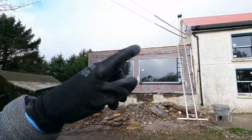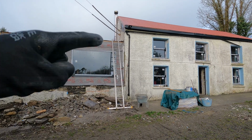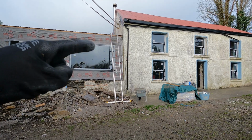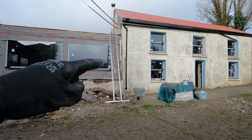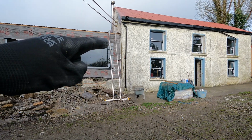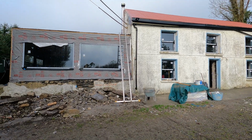Anyway, I'm going to start this morning. I'm going to fill this line here, a little different to what I said I was going to do. This line, which I think you can see just next to the ladder here, is where the extension meets the main building. I'm just going to put a layer of cement down the side so that we have no gaps, basically. So I'm going to fill that in now. I'm going to pop you on time lapse and we'll get that job done first.